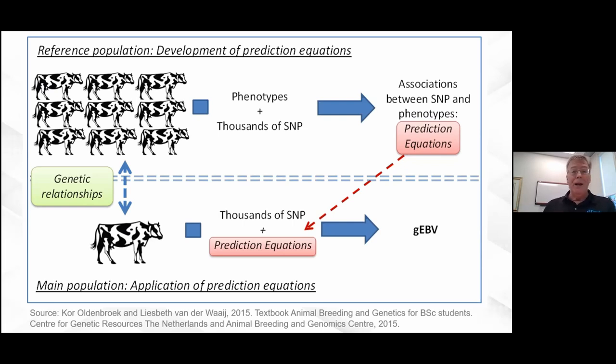It's revolutionized the dairy breeding world because our generation intervals have gone from 3 to 4 years down to 2 years or less. So it's really essentially doubled, or sometimes more than doubled, the genomic progress in our breeds.